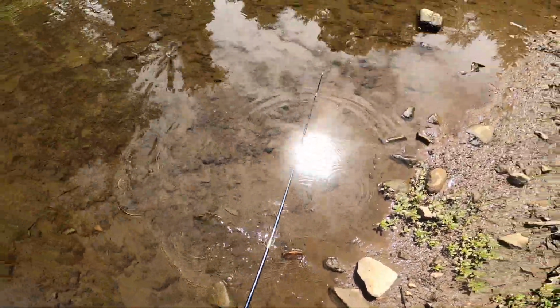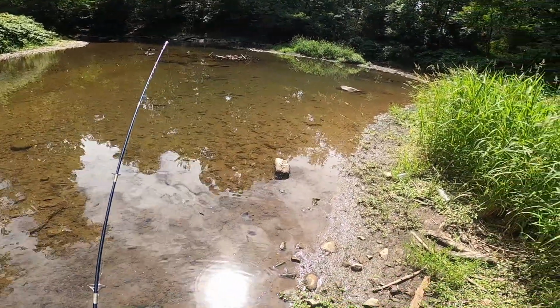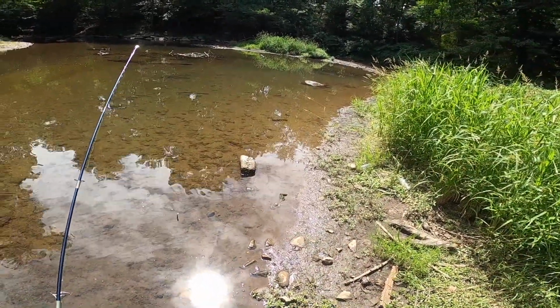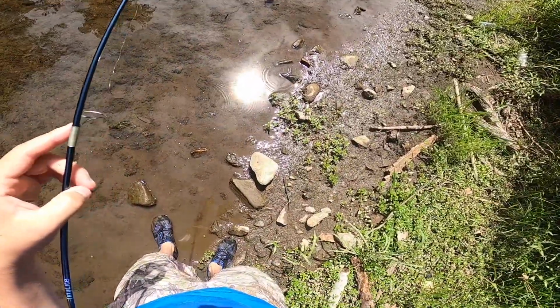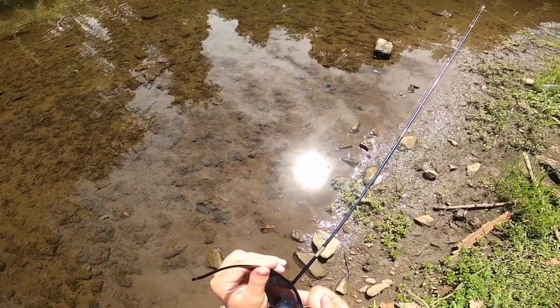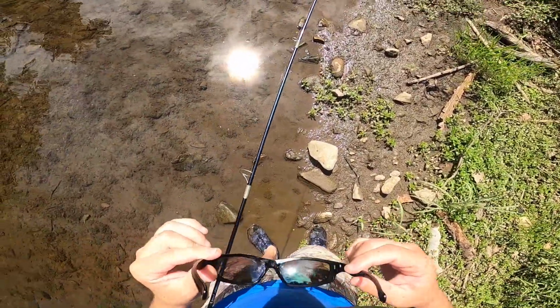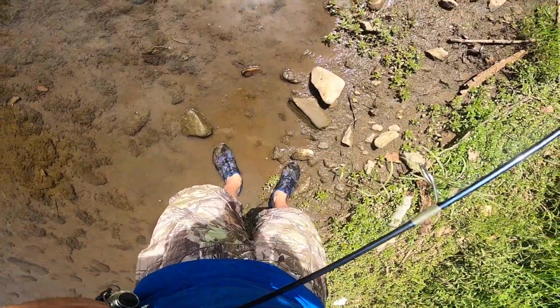Oh, my bad, little buddy. Dropped him in the mud for a minute there, but she's good to go. I think I was distracted by that dog over there. So, excuse my, I hate dropping a fish, but I'm glad he landed in the mud.